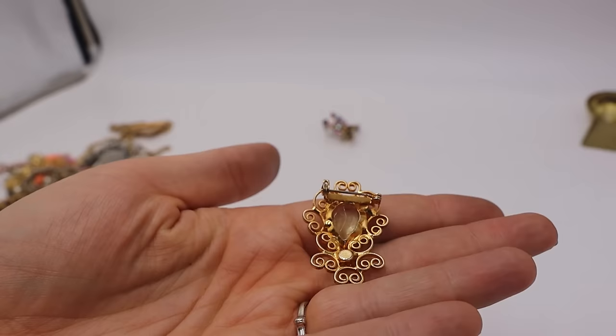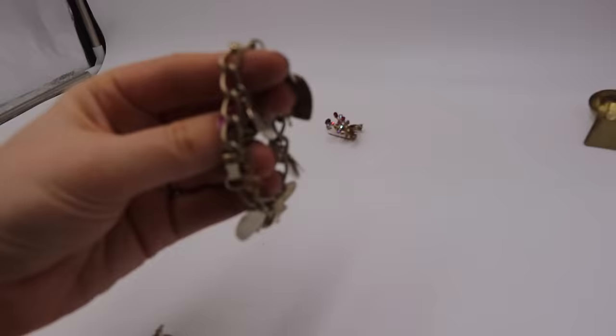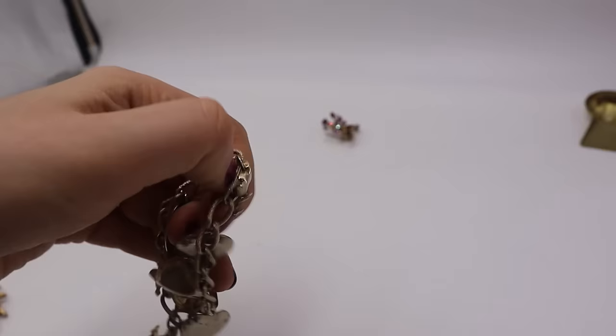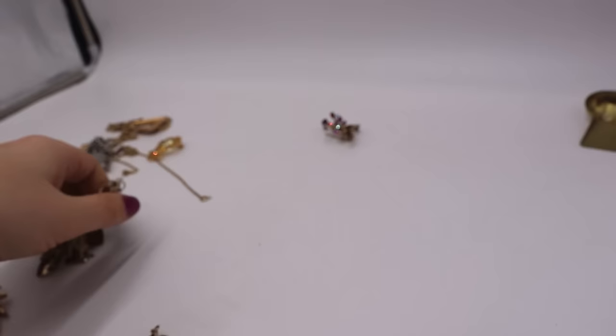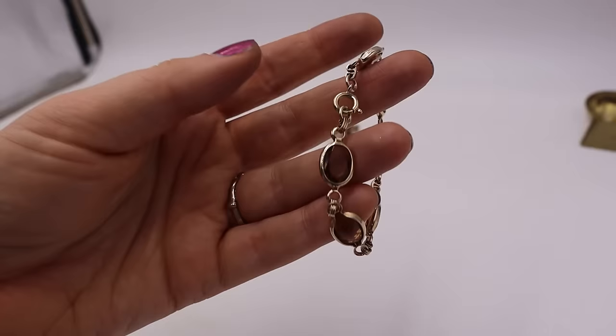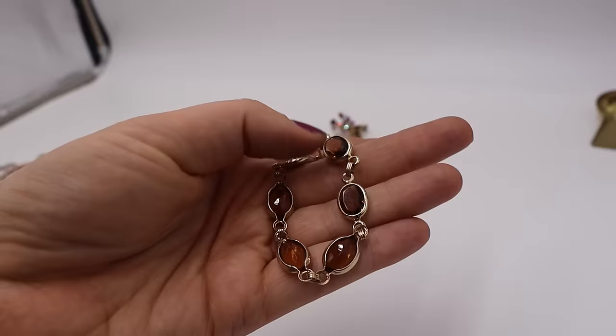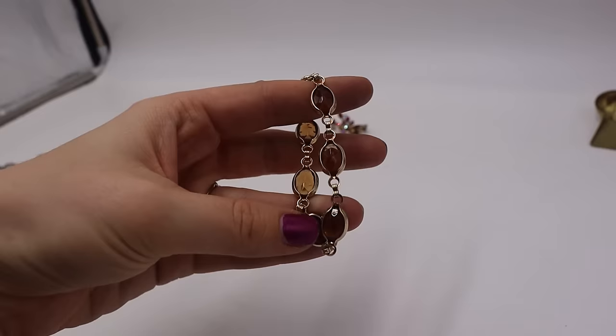Okay, we have another charm bracelet, and this one was the ballerinas with the hearts. So that could be meaningful for somebody. And then look at this beautiful thing. Oh, these are like bezel set. I don't know. These might be topaz or something, but we'll test it. If it's just glass, that's fine. But this bezel set look is just really desirable. Yeah, that one feels very high quality.